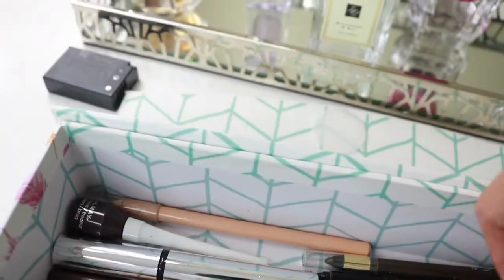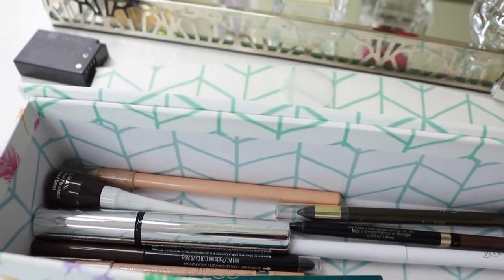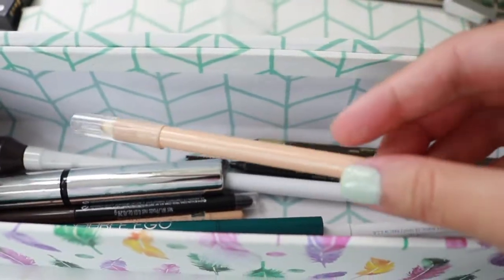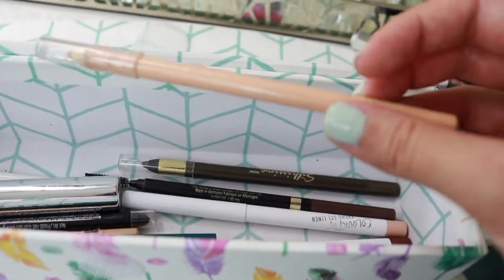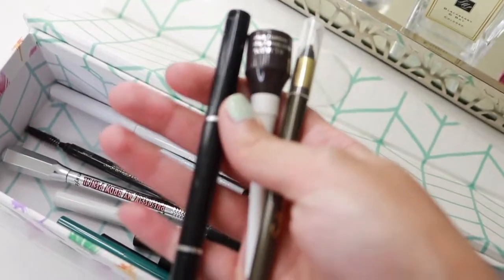What I'm going to be getting rid of here is a couple of eyeliners. I have this Wet n Wild brownie taupey eyeliner that I never use. Gonna get rid of that. I have a nude liner here by Wet n Wild as well, and this was nice, but now I use my Rimmel one and my ColourPop one a lot more. And then these three things as well.